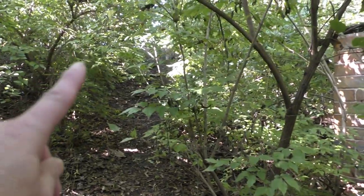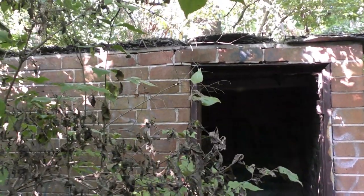And then coming down the path here from the railroad bed, which is right up there, there's this little structure here. I'm not sure if this was something to do with the railroad or what. Looks like there's some pipes sticking up there. This might have been something to pump water from the river for something. I don't know. Can't find any markings or dates on it or anything.